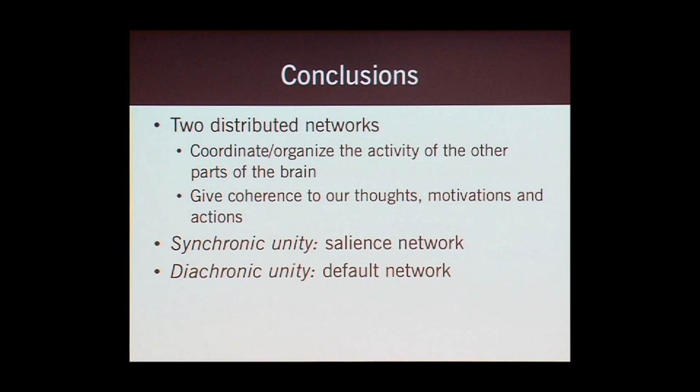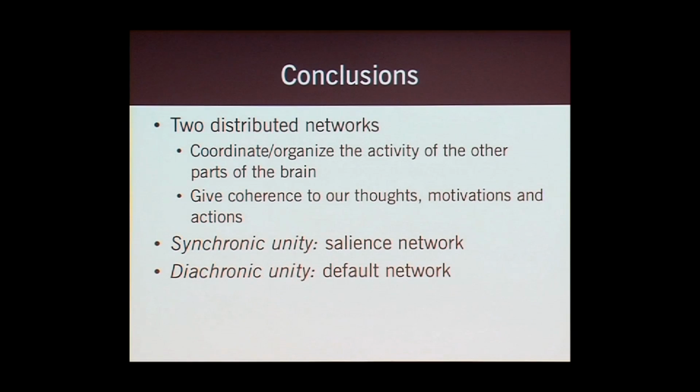So in conclusion, I've talked about two distributed networks, right? So again, we're moving beyond thinking about things that any particular region of the brain does in isolation, and instead thinking about what the coordinated activity of these distributed parts of the brain do together. And these networks seem to be very central to the activity of other parts of the brain. And I think that, when we think about what is the upshot of this for us, as human beings, the function of these networks seems to be to give some coherence to our thoughts, our motivations, and our actions.